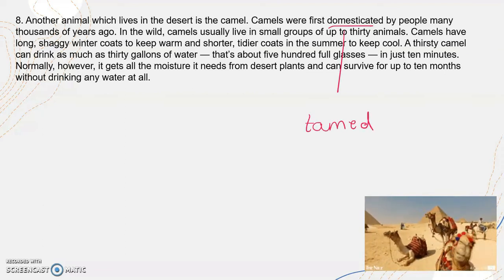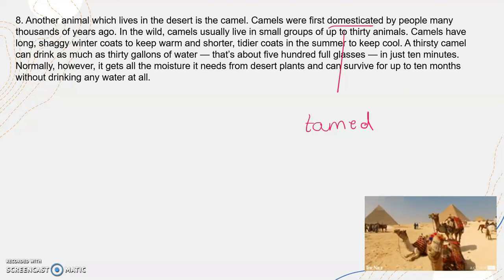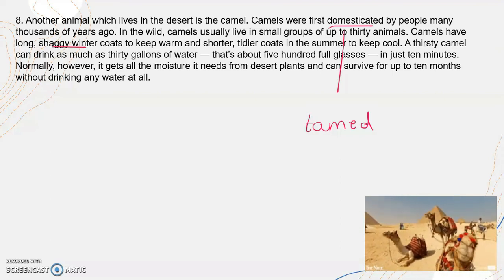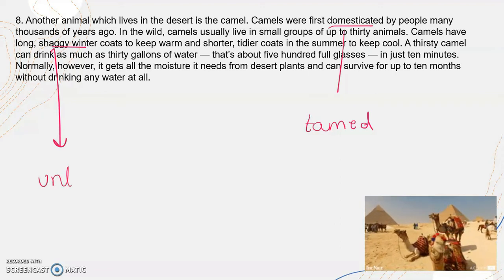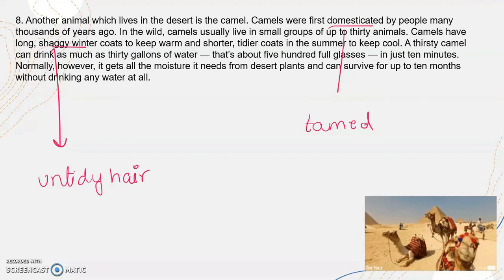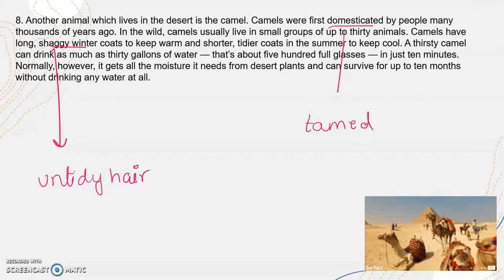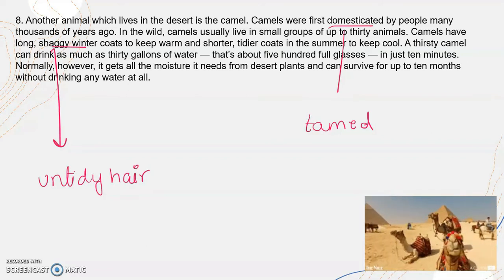In the wild, camels usually live in small groups of up to 30 animals. Camels have long, shaggy winter coats. What is shaggy? It's like untidy hair. Nobody really combs their hair. Shaggy winter coats to keep warm and shorter, tidier coats in the summer to keep them cool.